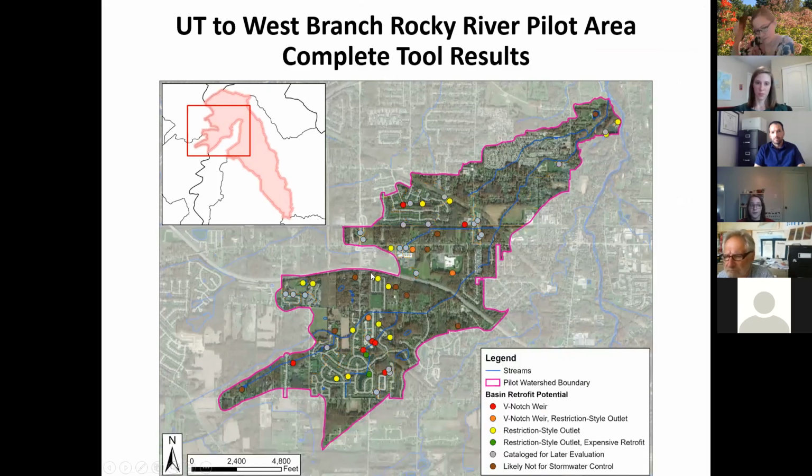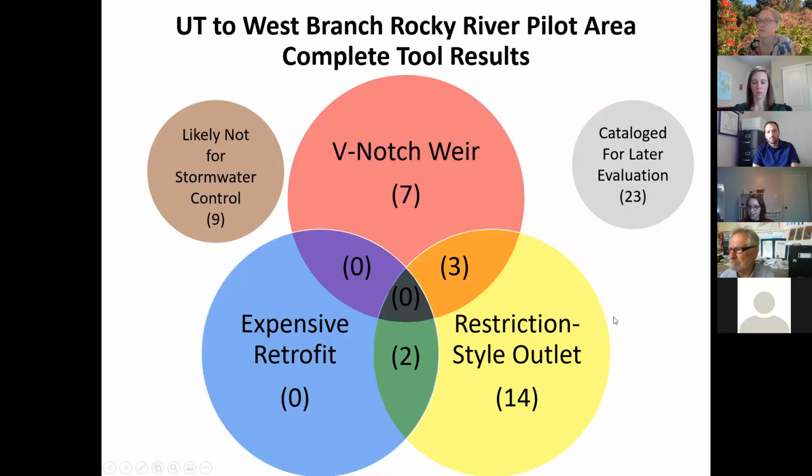And here are our complete tool results for the unnamed tributary to West Branch Rocky River. So immediately you can see a lot of our yellow restriction style outlet retrofits, and then our V-notch weirs, and then a combination of restriction and expensive, and a restriction and V-notch. Here's our Venn diagram. We have a total of 19 restriction style candidates, two of which are also our expensive retrofit candidates, and another three are also V-notch weir candidates. And then we have an additional 7 V-notch weir candidates that are only V-notch weir candidates.